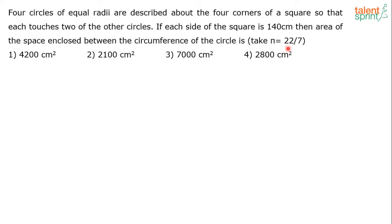Let's see how many of you get this right. We have just 10 minutes left for the session, so I want to solve as many questions as possible. Anyway, we'll have one more session on quantitative abilities where we'll take up the other interesting ones. Let's solve at least 2-3 more questions before we wind up. So be quick with this one now. 4 circles which are around a square in such a way that each circle touches the other 2 circles. Got it? 4,200. All right.